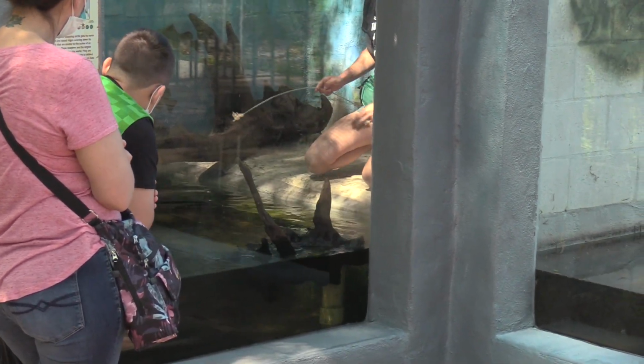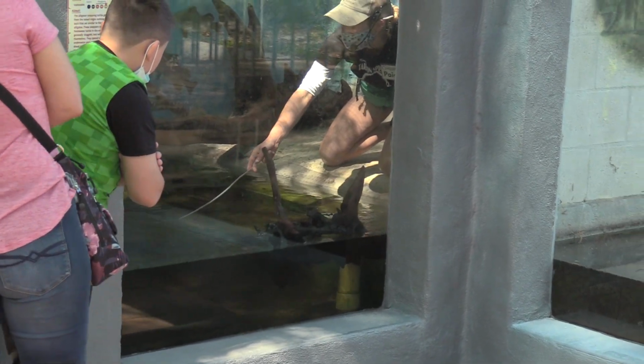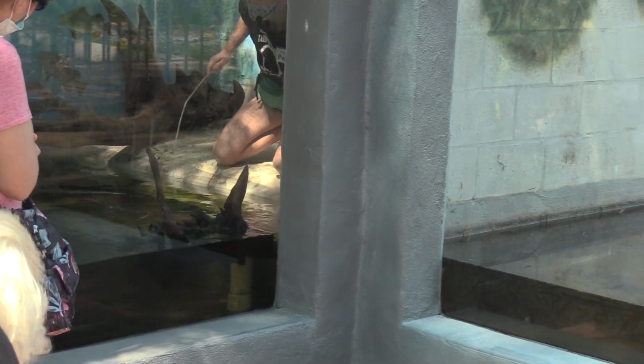Boy, he knows I'm the food lady, doesn't he? Let's see if I can get him to walk a little bit for the shrimp. That's not walking, that's running. That's a full sprint to grab the shrimp. And let me grab that stick out of there.